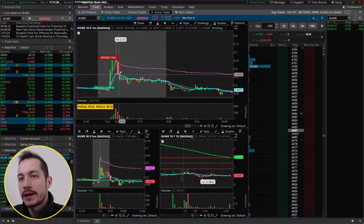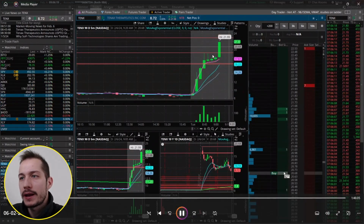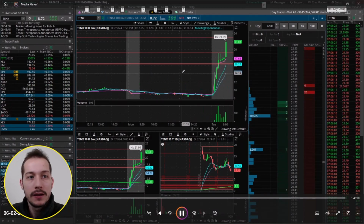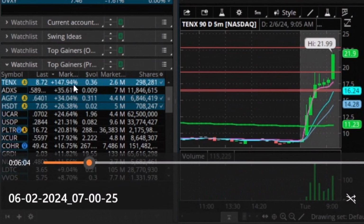So at least I stopped out before that next pullback lower. So the next ticker I want to talk about, TENX. I was watching this consolidation zone, and this was the best gapper on the day. You can see it here below at the bottom left. It shows 146% gapper on the day.